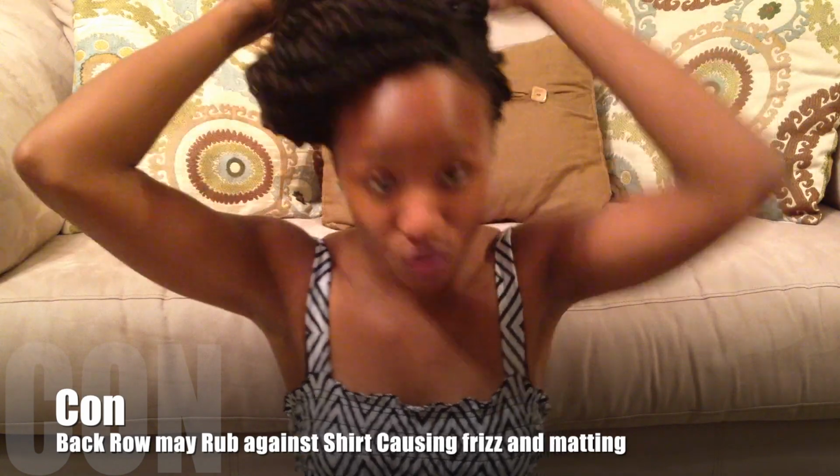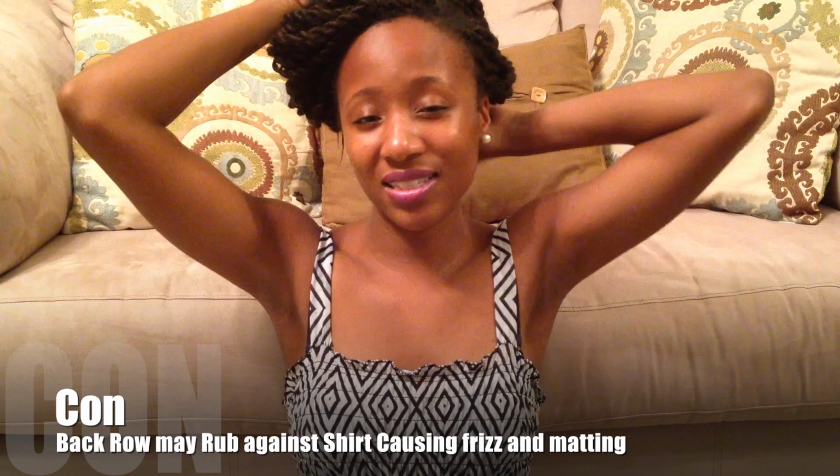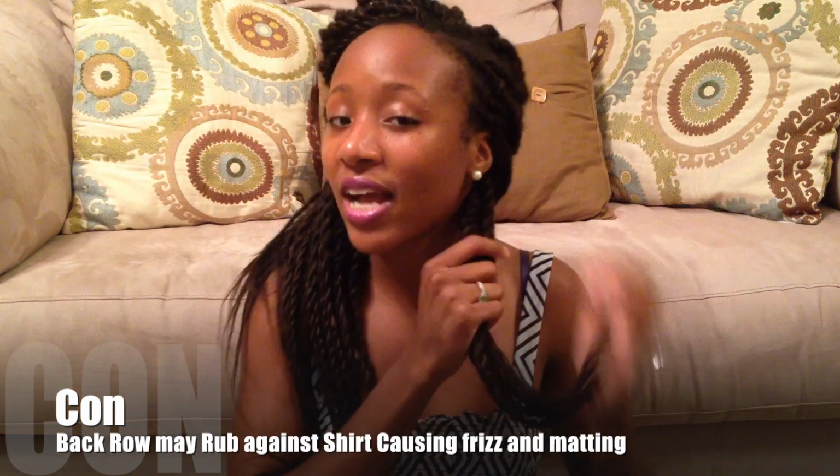And finally, just the back of the hair rubs. So I would say rubbing is a con. The back of the hair rubs against your shirt, which can cause your natural hair in there to kind of mat or frizz up. So the back of the head, if you wear your hair down a lot, which I like to do, can rub against your shirt or whatever, which could in turn cause frizzing and stuff of that nature.